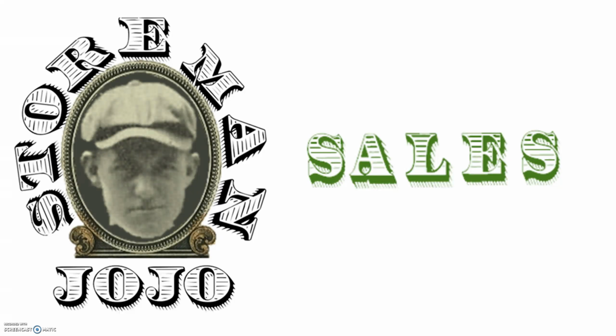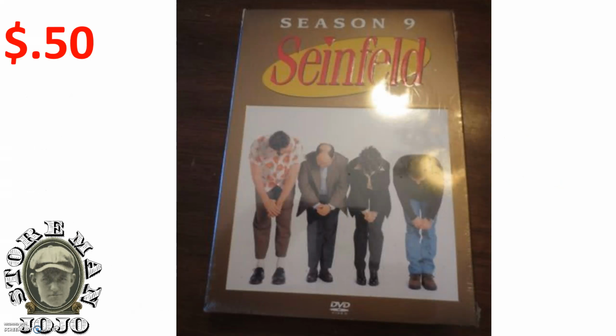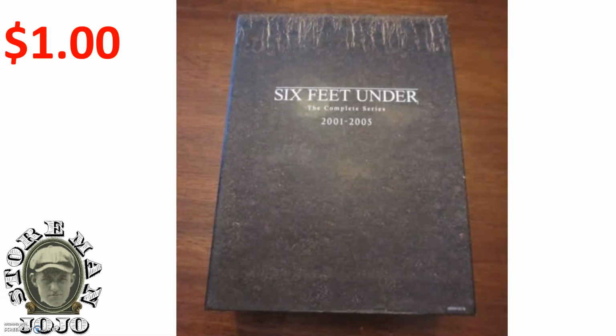All right, here are the sales for the week. I sold Seinfeld, season 9, never been opened before. I paid 50 cents for it and sold it for $8.99. I know, you'd think it would sell for more, but it doesn't sell that much. The Six Feet Under DVD complete series sold really well. I paid $1 for it, and that sold for $35. That was a good flip.